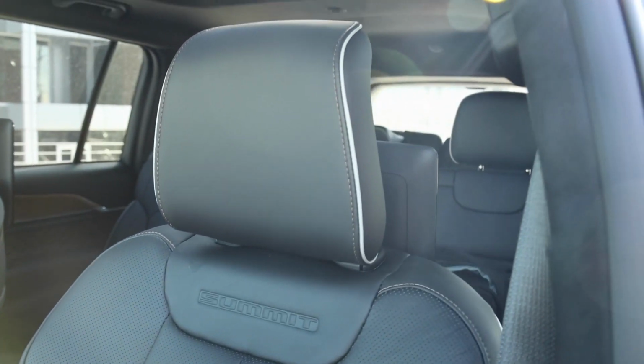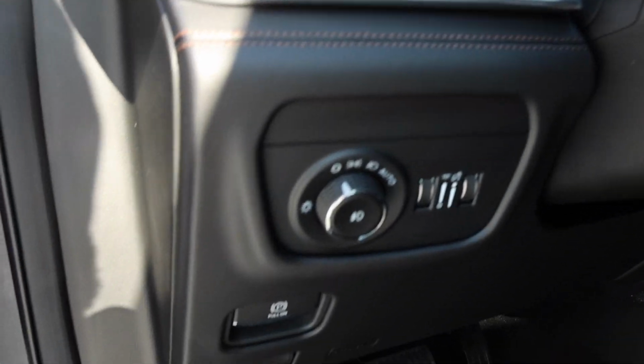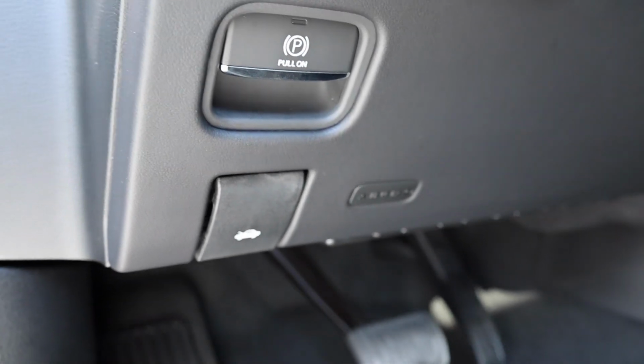You can actually tilt the headrest, power steering column, all your lighting controls. I mean, it just goes on and on. I mean, this thing is done well. They even give you a little bit of chrome accent on your electronic parking brake too.